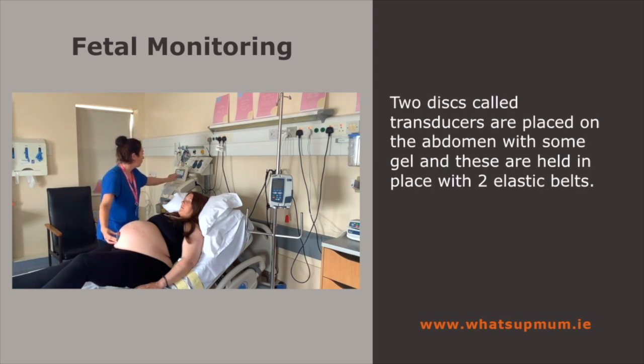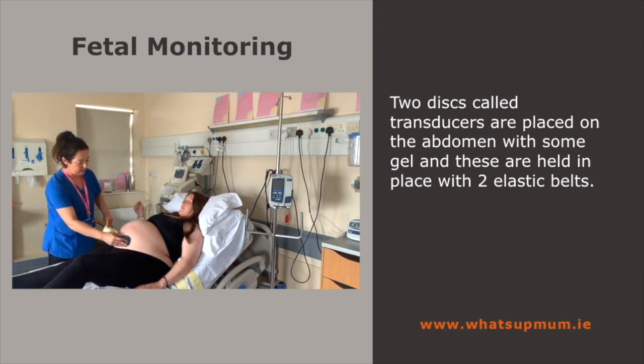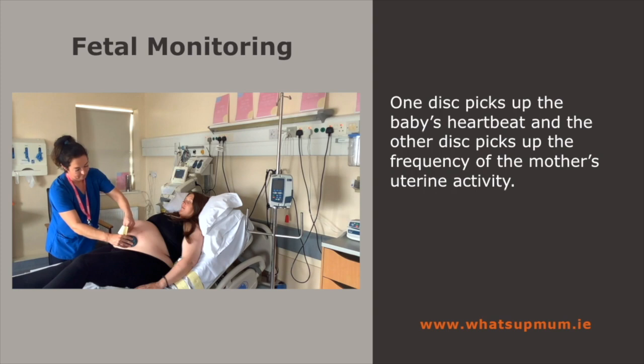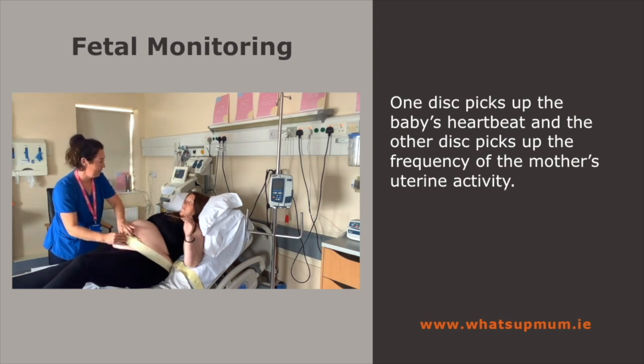Two discs called transducers are placed on the abdomen with some gel. These are held in place with two elastic belts. Belts around here. One disc picks up the baby's heartbeat and the other disc picks up the frequency of the mother's uterine activity. Sounds like a happy baby.